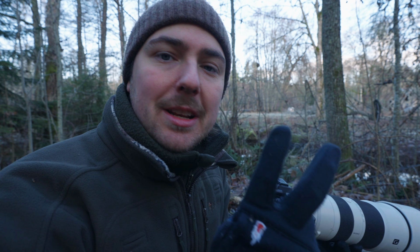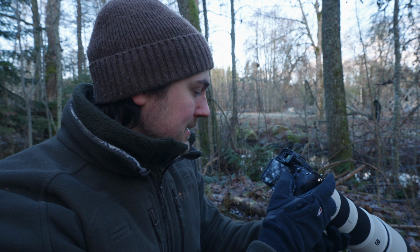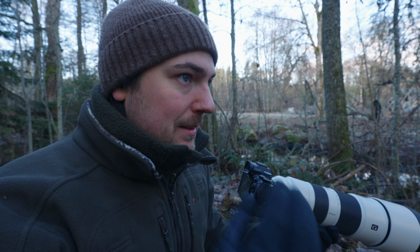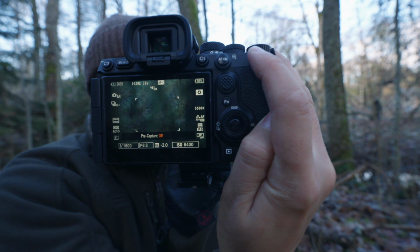Well, that was quite nice. There were two gentlemen walking on this trail here, so that was what spooked it away. I saw that it was looking for something, coming in this direction. So I thought, okay, he's gonna fly away. So now I got to use the pre-capture feature. I've set the AEL here to trigger pre-capture on and off.